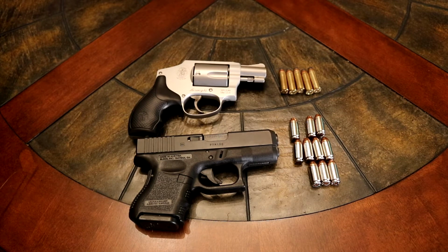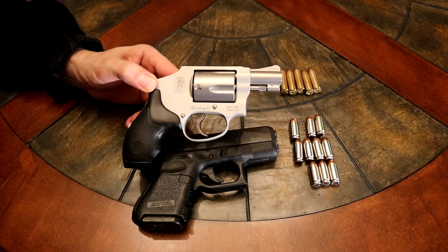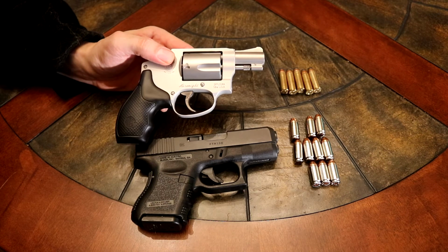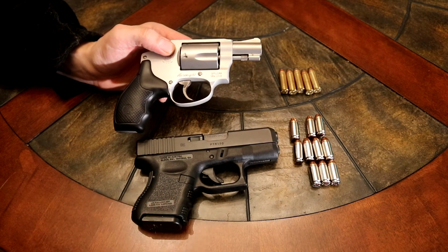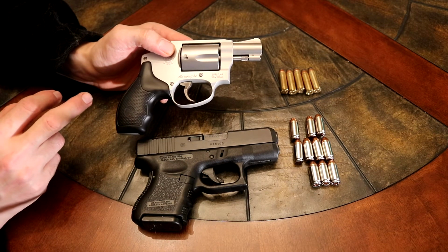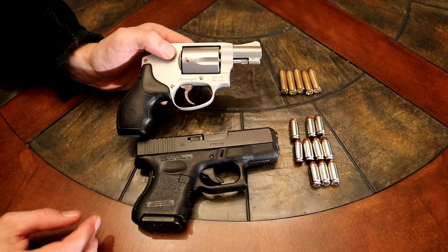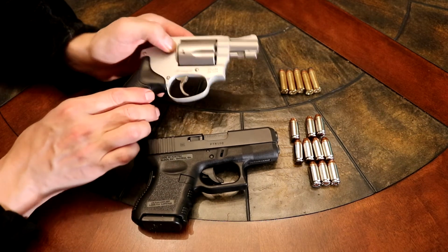I would say for portability, the 642 would win that. It is smaller, it is lighter. The 642 weighs like 14.4 ounces unloaded, as the Glock 27 weighs 21 point something ounces. So the unloaded weight is about 7 ounces less with the 642. Now when these guns are loaded, it's going to be even more offset because the 27 carries more rounds.